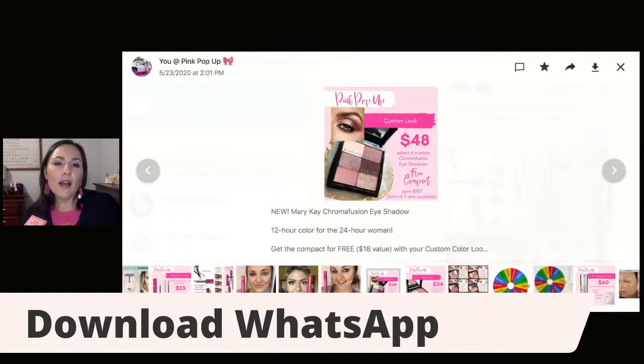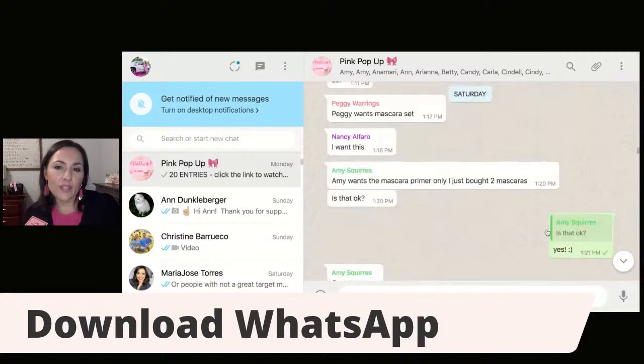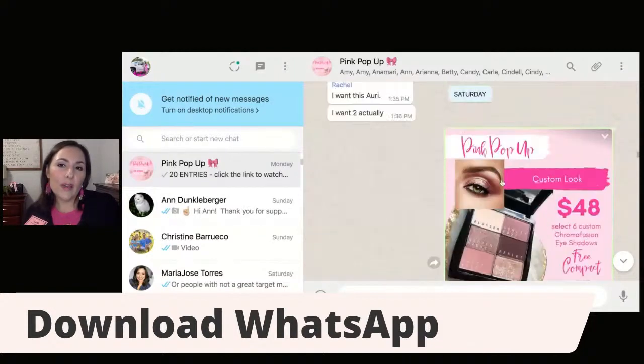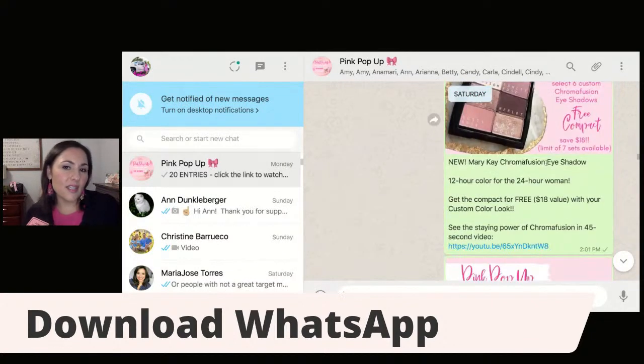Okay. Next I did the custom compact because I wanted to move it. But if you just notice how beautiful that eye is, I think that that eye really sold it. So I had three people pick up this set. They paid for the eyeshadows, but I gave them the compact for free because it's a discontinued compact.